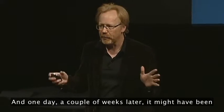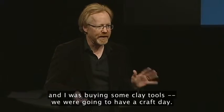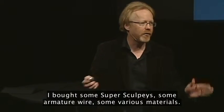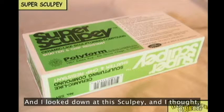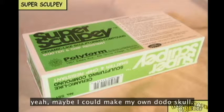And one day, a couple weeks later, it might have been maybe a year later, I was in the art store with my kids, and I was buying some clay tools. We're going to have a craft day. I bought some Super Sculpey, some armature wire, some various materials. And I looked down at this Sculpey, and I thought, maybe I could make my own dodo skull.